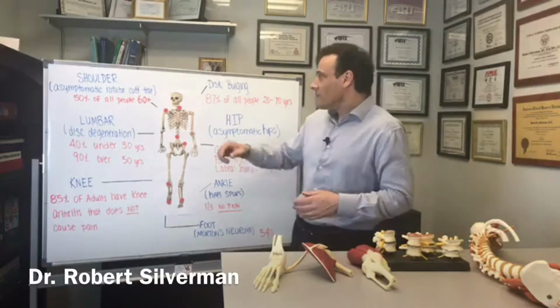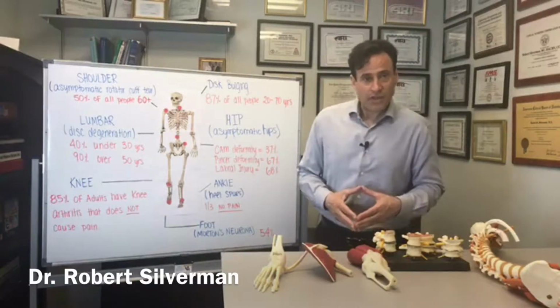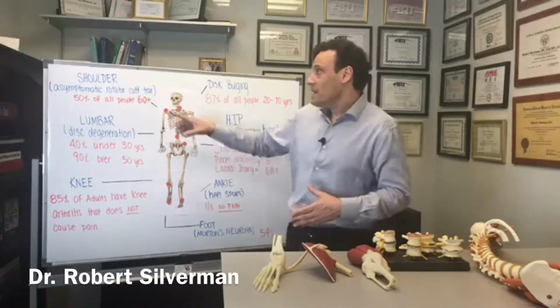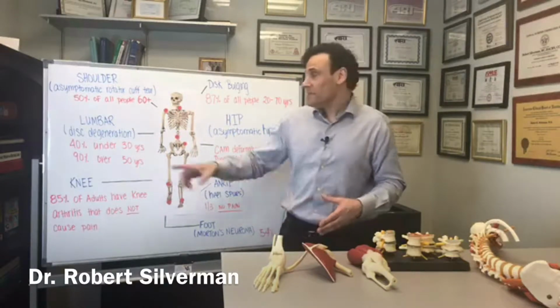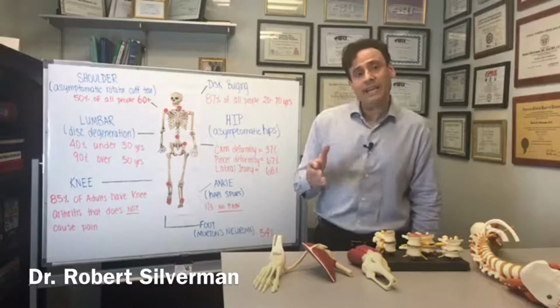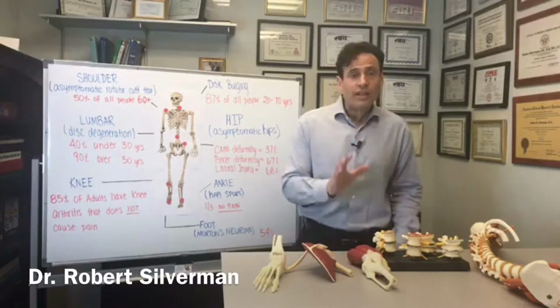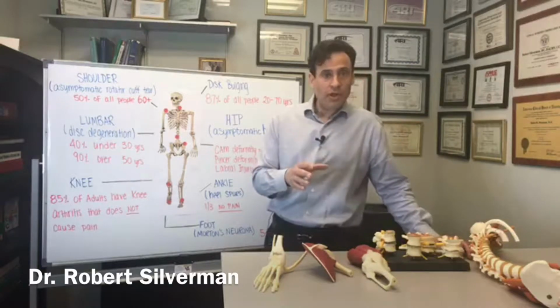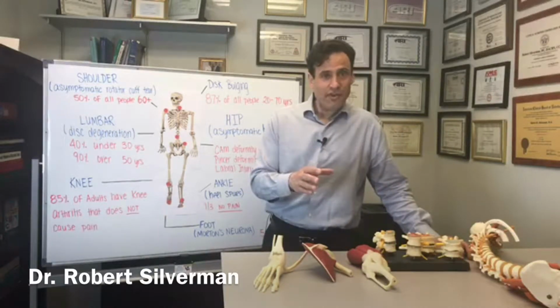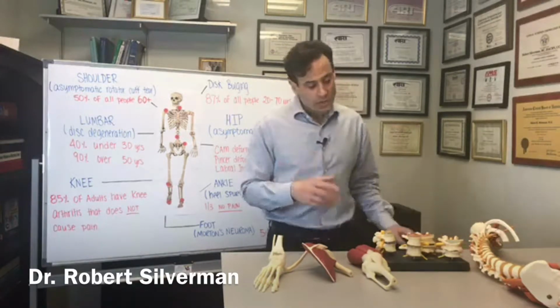So number one, let's talk about one of the more common injuries that we see in a chiropractic manual therapist, even in an orthopedist office. That's shoulder. 50% of people who reach the age of 60 have what we call an asymptomatic rotator cuff. So at least 5 out of 10 people will have a rotator cuff tear on a scan without any pain. So what is a rotator cuff?